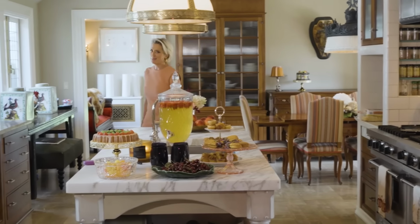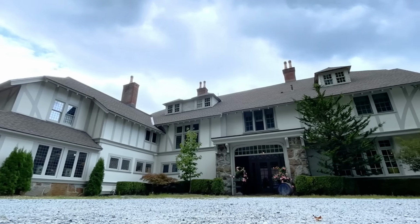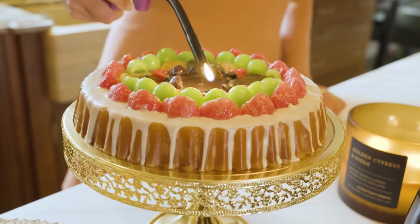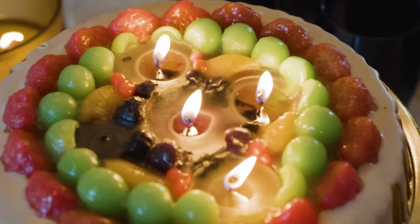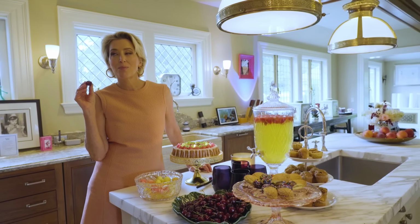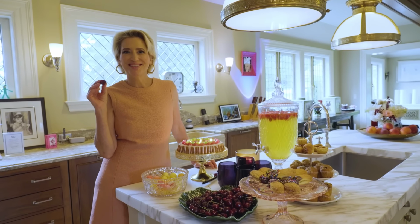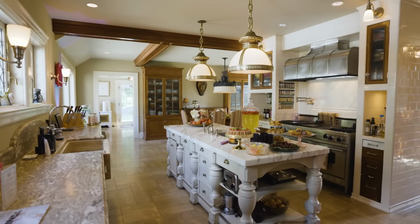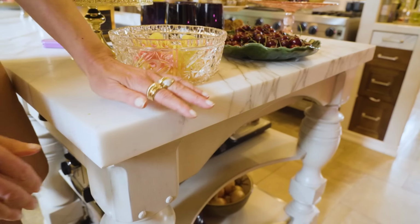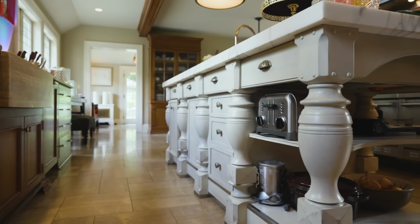Well, everyone thinks the magic happens in the bedroom, but at Blue Stone Manor, the magic happens in the kitchen. Just like this. You think it's a cake? It's a candle. People are always saying, what is the style of your kitchen? I love it. You know what the style of my kitchen is? Beauty and the Beast. Ta-da! Beauty and the Beast style is just heavy, working kitchen, heavy handles.